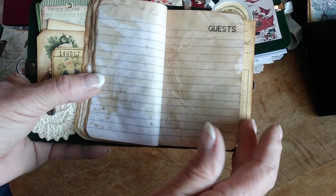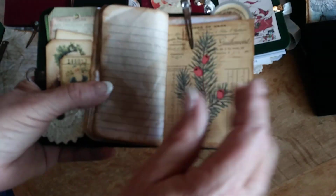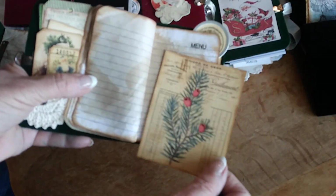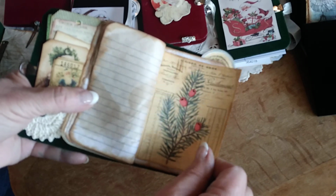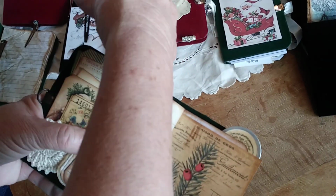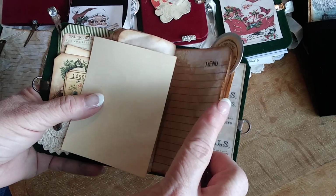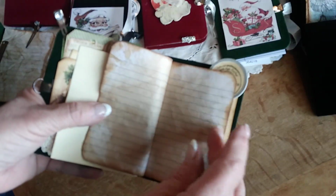Who were the guests? Who came? What was the menu? Here's just another digital that I added in here. There's the menu, and I'll put that off to the side. And so that's just an idea. And then some blank pages.